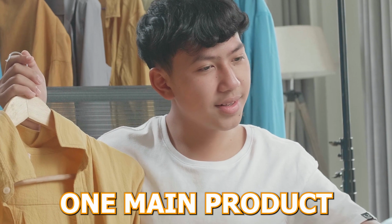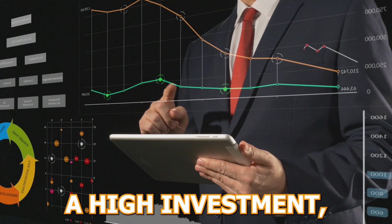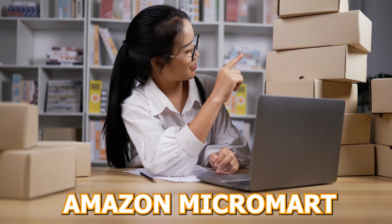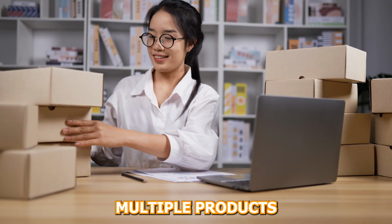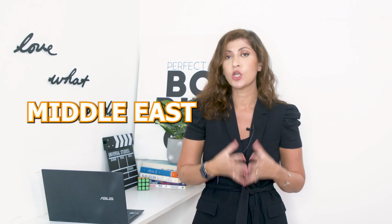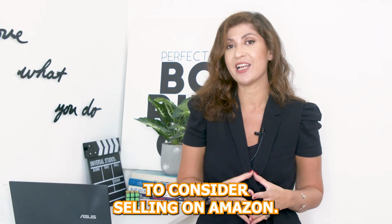On Amazon, you can decide to sell one main product, which will require a high investment, potentially have a high risk, but will also yield a high return. Or you can decide to adopt the Amazon Micro Mart strategy, meaning you can sell multiple products with low risk, low investment, however, getting a medium to low return. For a market like the Middle East, we've seen that the Amazon Micro Mart strategy tends to be the right way to consider selling on Amazon.